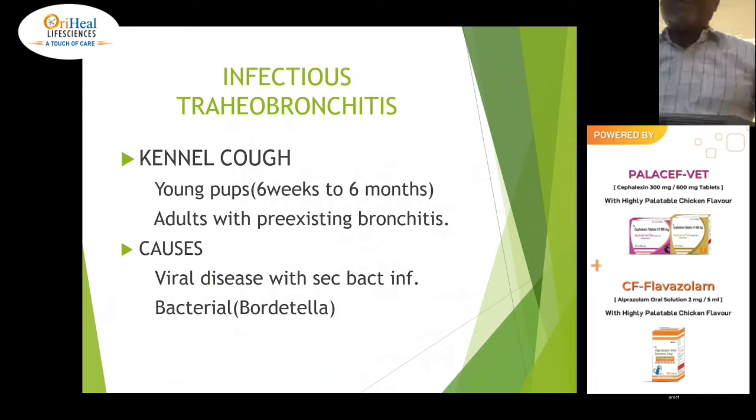And the cough, again, I want to mimic cough for this. With bronchitis, you have a typical cough like this.